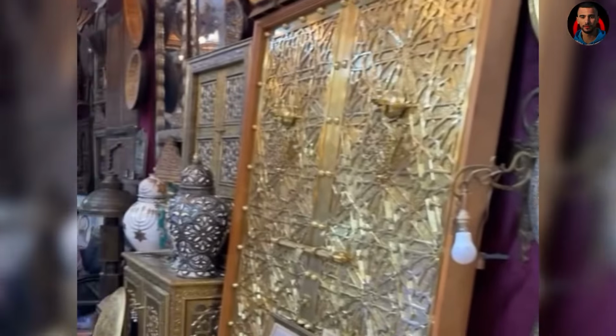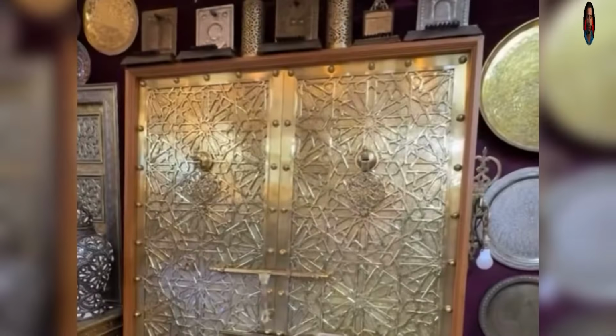We just went to see all this handcrafted stuff, and I am in trouble. This stuff is stunning, absolutely stunning. I think I'm gonna build a Riyadh in Austin and buy this door. Look at this thing.